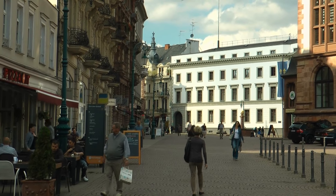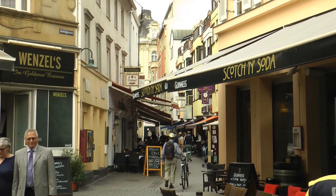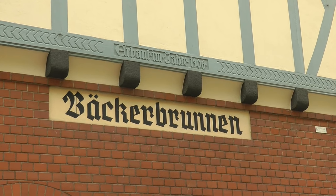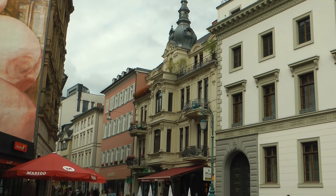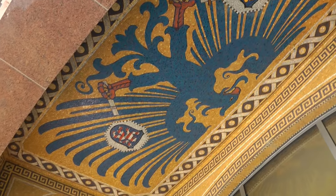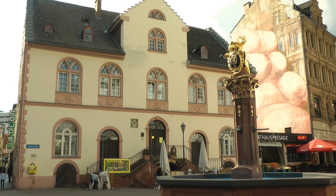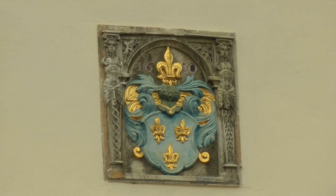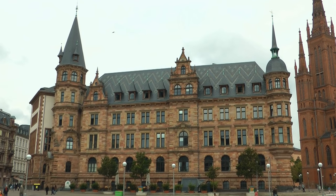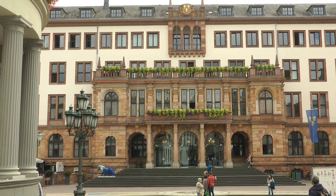Well, not quite. The medieval street layout is still there, even if the buildings are more recent. The oldest building in Wiesbaden is the Old City Hall, built in the early 17th century. It's still in use as the registry office, meaning you can get married there, but the city council now meets in the palatial New City Hall, completed in 1887. It was even more ornate than it is now, but following bomb damage in the Second World War, the facade was rebuilt in a much simpler style.